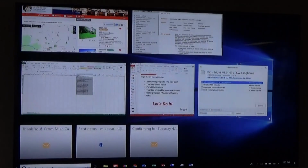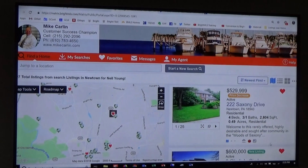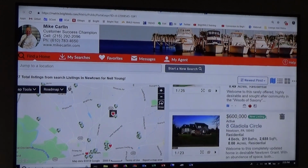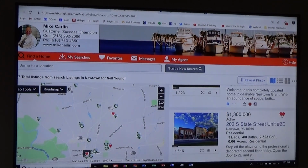Or this one here, I'm going to click on that heart and say, I'm going to throw it in the trash. I'm going to take that property and get rid of it. Or this one here, it's a possibility. I'm going to make it a possibility. So your client can organize these things inside their own portal, and you can be notified when they do that, if you want that. It's a thing called portal notifications.